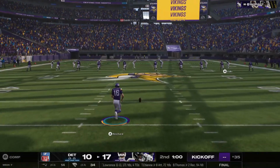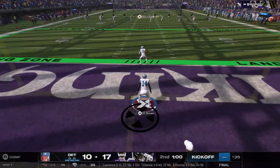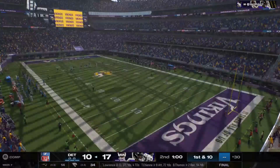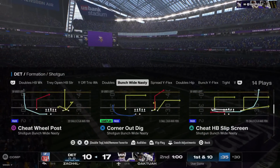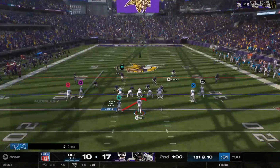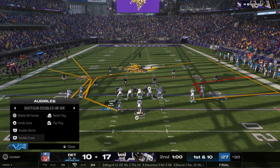Minnesota's kick team ready, and the Vikings boom it away, not willing to risk a return. This ball's going to come out to the 30-yard line. The Detroit offense ready to begin their drive as they take over with exactly 1 minute to go.